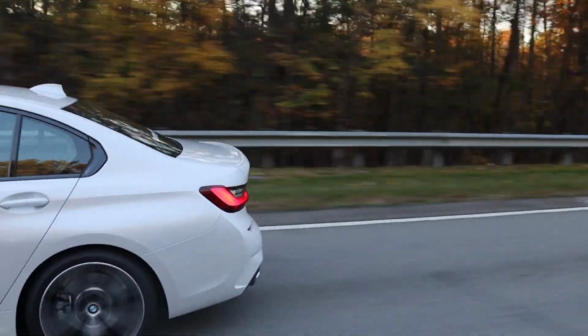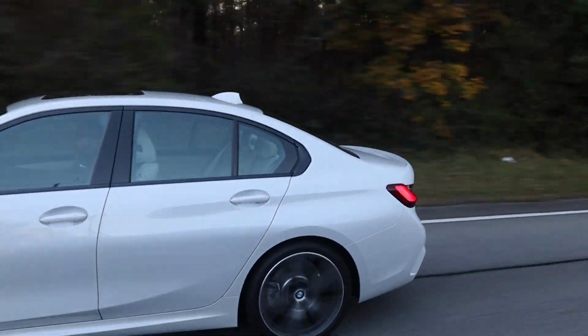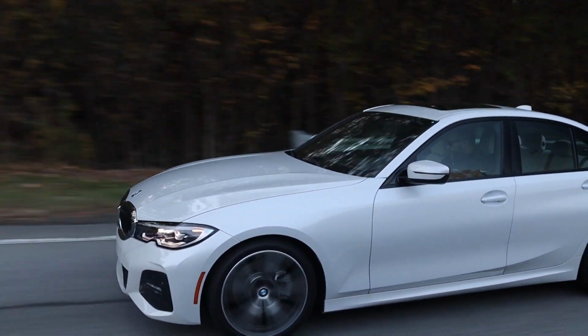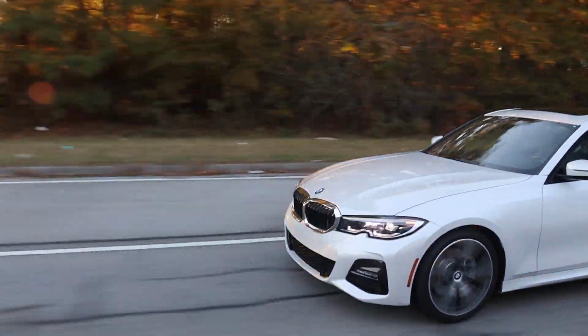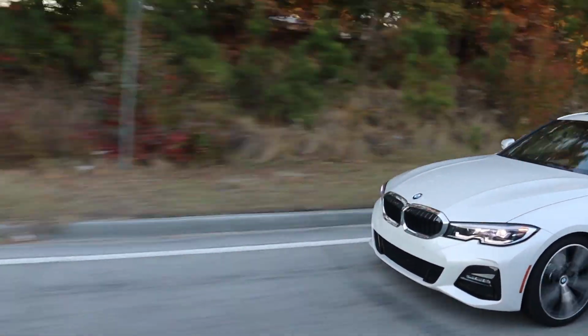It rides and handles great. It's very smooth. You don't feel the bumps. Let's put this thing in sport mode. I've been in comfort mode all day. Let's get to the light. I'll put it in sport mode and let's see how she does.